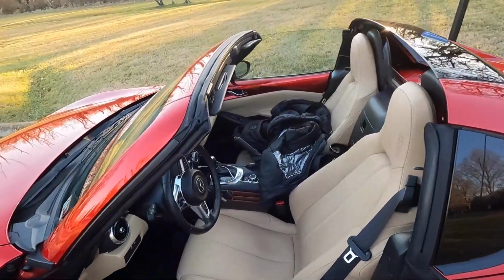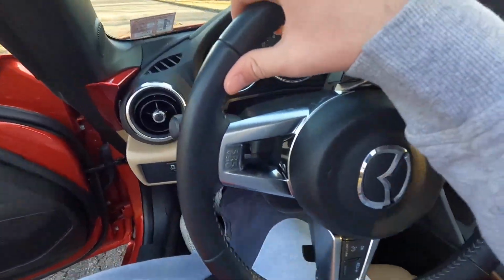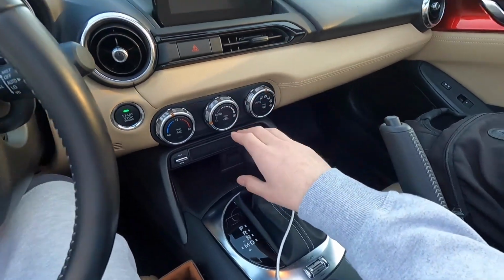So again, this is the 6-speed auto variant of the ND Miata, and that is what it looks like. From what I've seen, this has been getting a lot of hate. Now, I do want to take you guys on a ride, and I want to show you guys that, yes, it's not the most responsive automatic transmission that you've ever been in. However, you kind of got to understand it to have a little bit of fun with it. So once you start understanding the transmission and the transmission understands you, it's a lot of fun to drive.